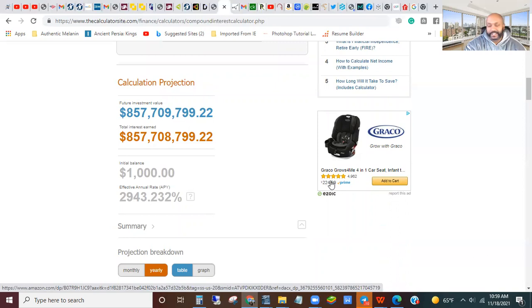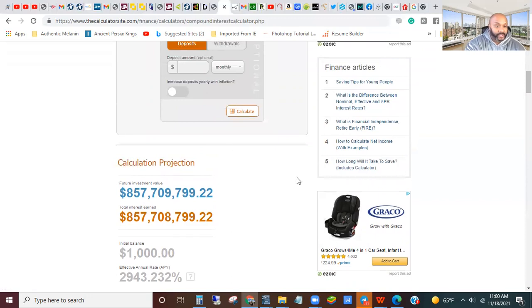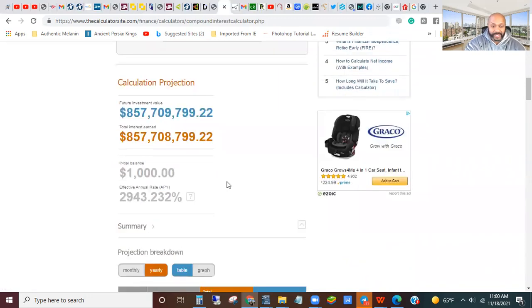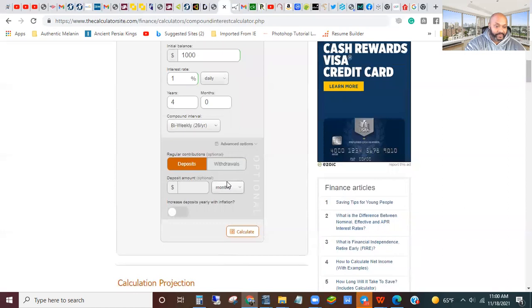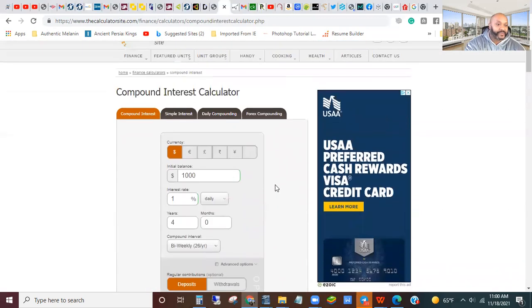And a lot of people will look at this number and wonder, is that $857,000? No, that's $857 million. This is a 4-year period with $1,000 at 1% a day. So this stuff can be done. This is a calculator. I didn't make these numbers up. All you need to do is have the right system in place, which I have in place.